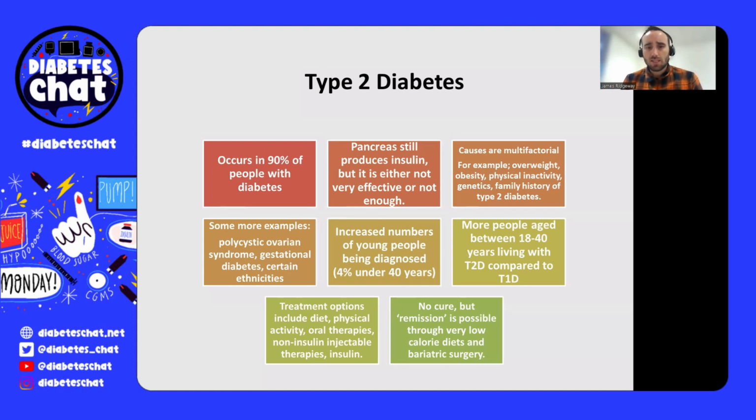Treatment options are varied and they include diet, physical activity, oral therapies, particularly those with a cardiovascular benefit, non-insulin injectable therapies, and insulin. Again, no size fits all, really. It's all dependent on what the person is needing at that particular point in time.